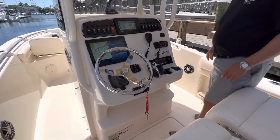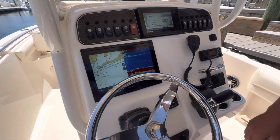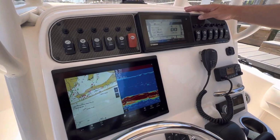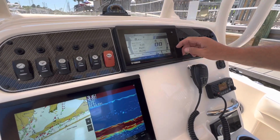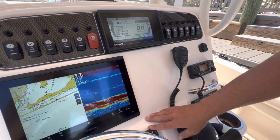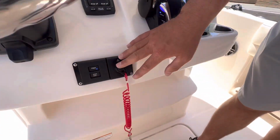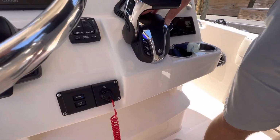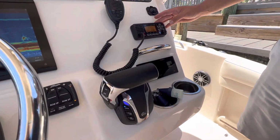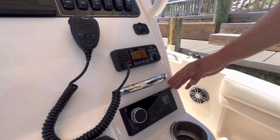Coming to the helm, this has a 12-inch Garmin screen with Fish Finder GPS. Yamaha CL7 also takes a chart chip. Bennett trim tabs with indicator. Yamaha push to start. Digital throttle shift. ICOM M330 VHF radio. Fusion stereo with Bluetooth.